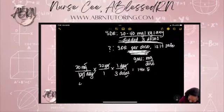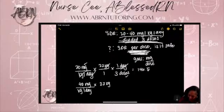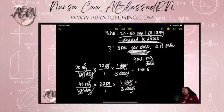Okay, 40 milligrams per kilogram per day, because this is going to be the most, right? And we'll do the same thing. 22 kilograms. And then in 1 day, you give 3 doses. So our days will cross out and you have milligram per dose. 40 times 22 divided by 3, right? So 293.3333 repeated. Yeah, all right. Milligrams per dose.